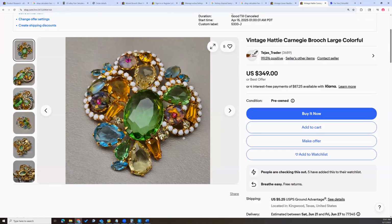Suzanne, is this price appropriate for Hattie? Is Hattie still all over the place? I saw some from Hattie at $400 to $600, and the ones that were getting $400 to $600 were colorful like this. Are these the white milk glass ones, or just white rhinestone? Well, you can look and see if milk glass sells. If not, then don't go with that.